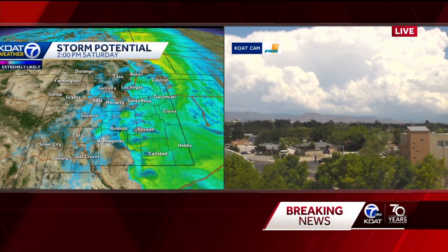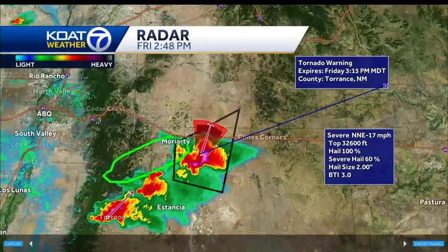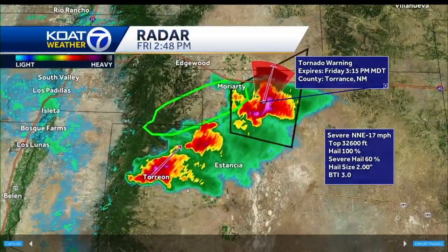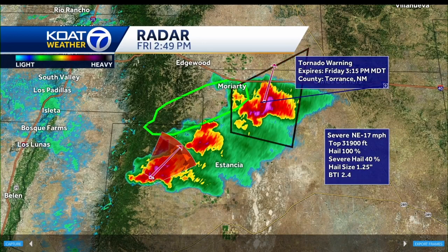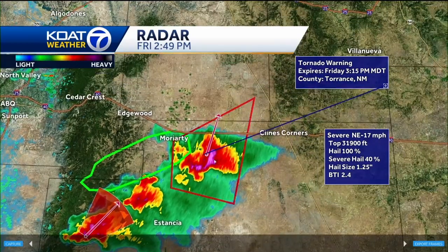If you're just joining us, we're following an active tornado warning, and this is over in the Estancia Valley. Let's give you the latest updates on it. Wow, look at this. We got another one forming up around Torreon, and that one has hail over an inch as estimated on radar. So I suspect this will be going under a severe thunderstorm warning shortly as well.